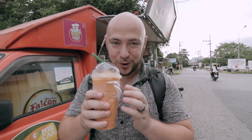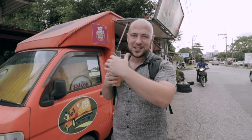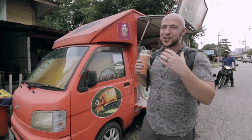Today we're actually not gonna have a coffee for this one. We're actually gonna have something totally different. We are at a spot that's really cool. It's actually a truck called the Coffee Car. I just love it. It's like the entrepreneurial spirit here in Thailand is incredible. Like you find these little coffee shops outside of pharmacies, on the street, and in this case, a truck. It's just such a cool spot.